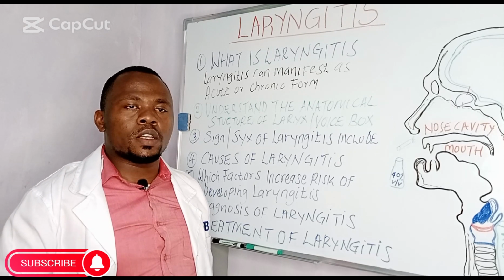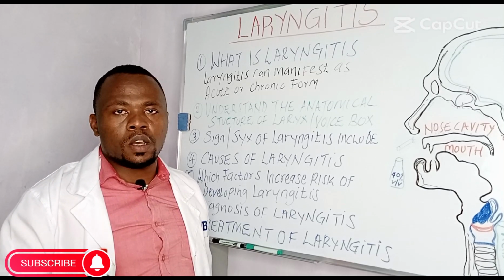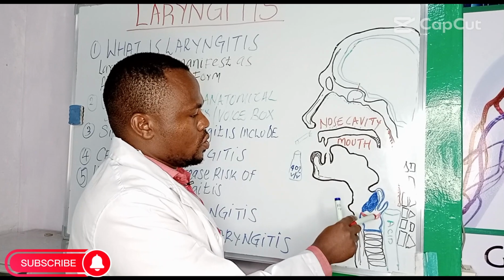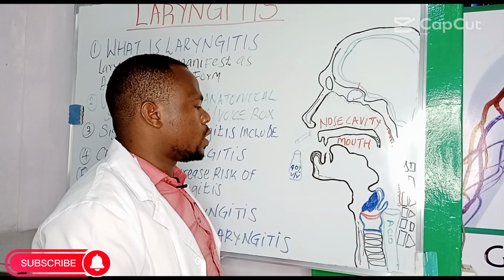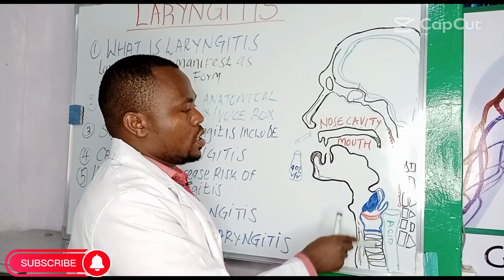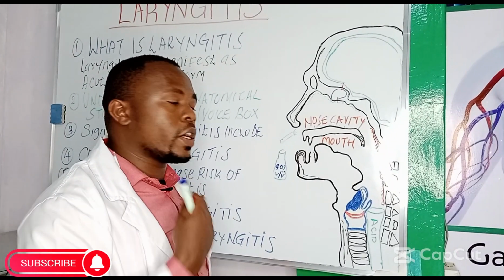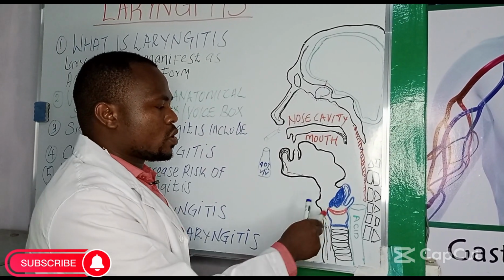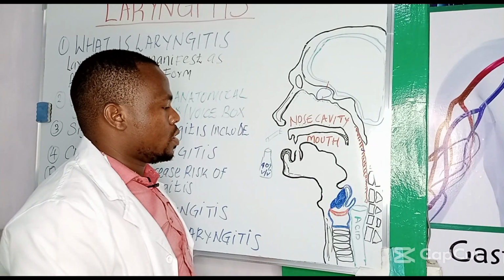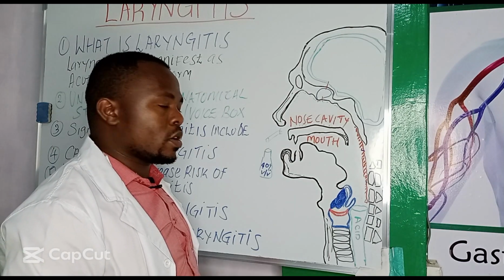Before I discuss the signs and symptoms of laryngitis, I want you to understand the anatomical structure of your larynx, or your voice box. There's this diagram here. This is the voice box. It is located between the trachea and the throat, usually in the anterior aspect, or the front aspect, of the neck. The larynx has several segments with different functions. One of the segments is the epiglottis. Your voice box has several functions.